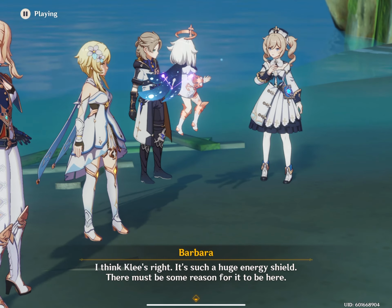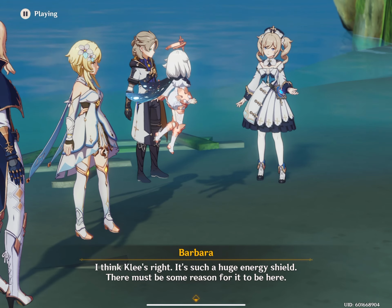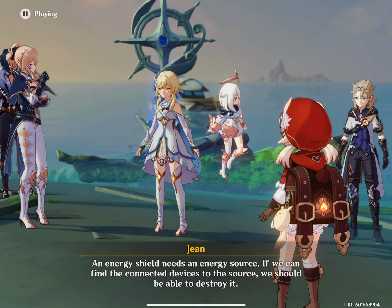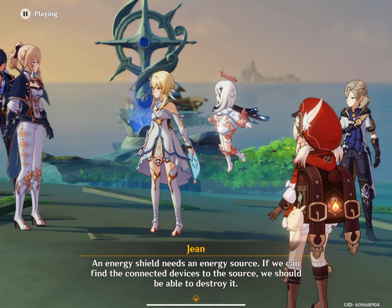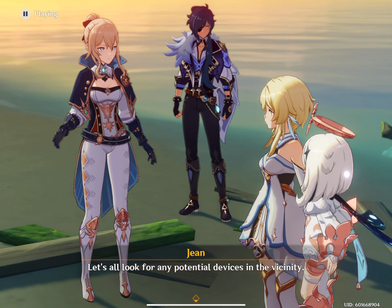Well, I think Klee's right. It's such a huge energy shield. There must be some reason for it to be here. A reasonable inference. I agree. An energy shield needs an energy source. If we can find the connected devices to the source, we should be able to destroy it. Let's all look for any potential devices in the vicinity.